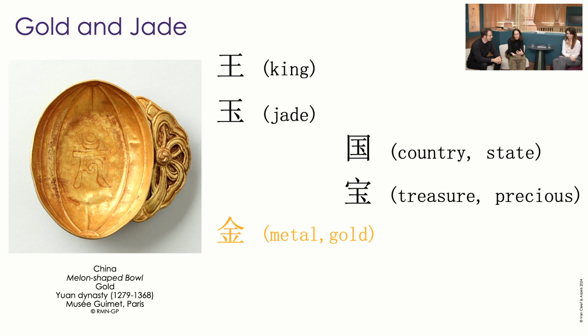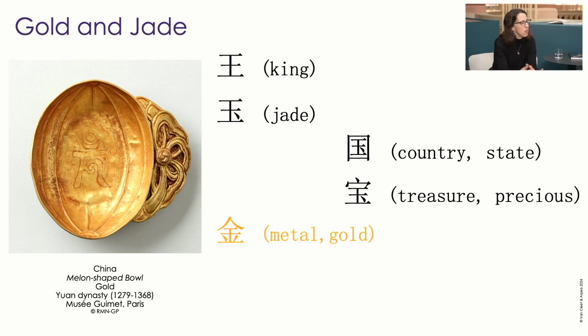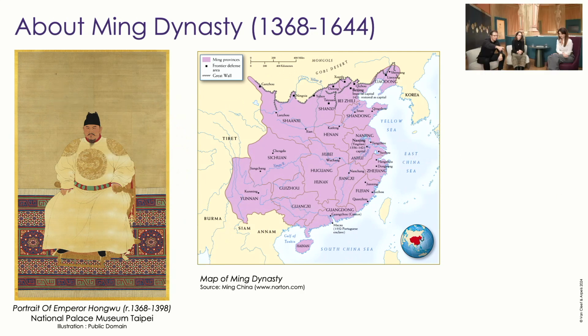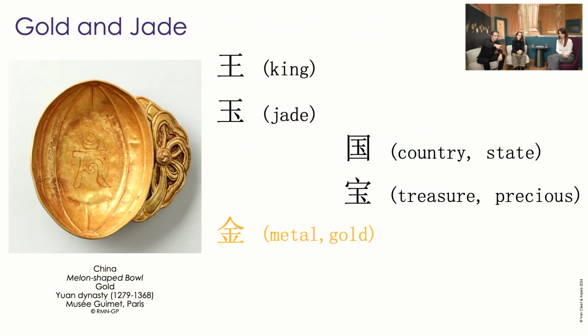So we can say, in some respects, the use of gold being very popular in the Chinese Ming period is a kind of heritage from the Mongol period. And actually, if you go back just a sequence, when you start learning Chinese, you start with the word king, Wang, which is very easy to draw, but it's very difficult in calligraphy.